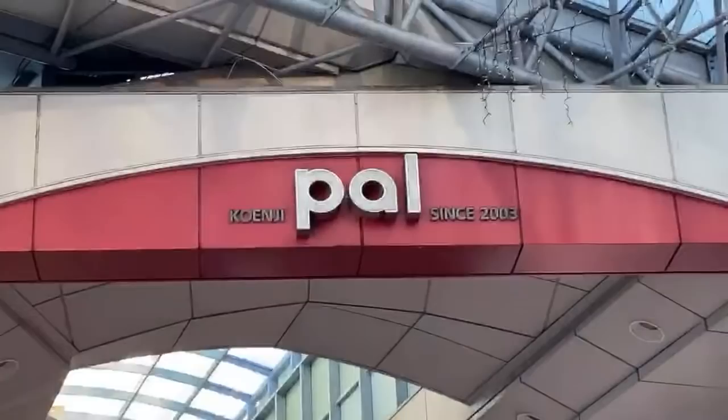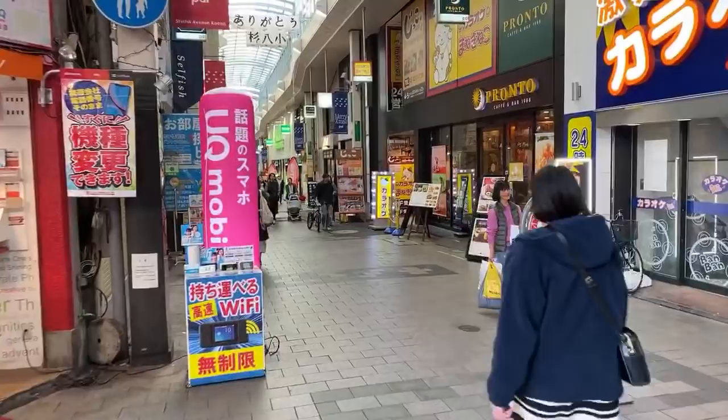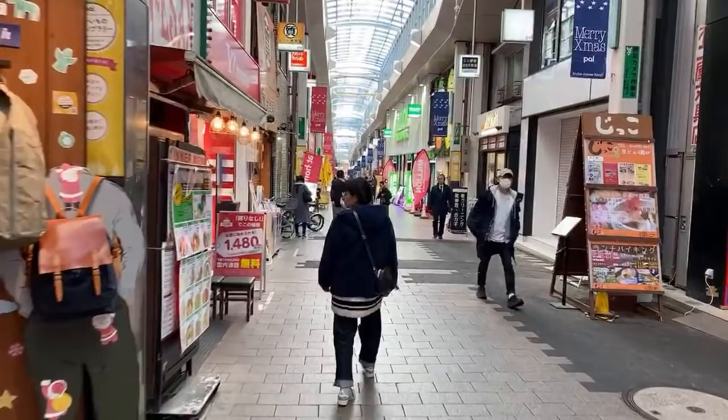a shopping street. Kōenji is also famous for the Awa Odori, which is a famous dance from Tokushima, but that's where its roots are. But yeah, this is the second biggest Awa Odori dance in Japan. And if you're here in August, you can't miss that. It's really crowded, but at the same time, there's so much spirit and energy in it.